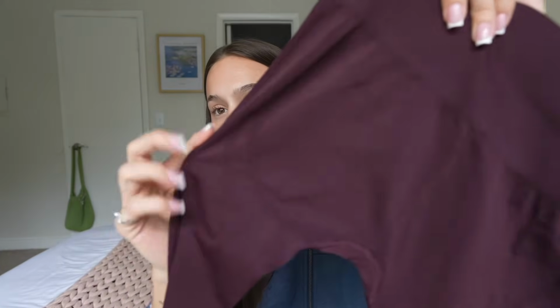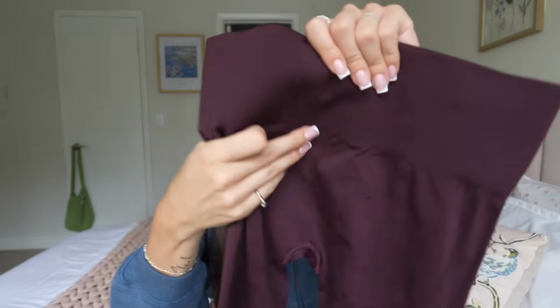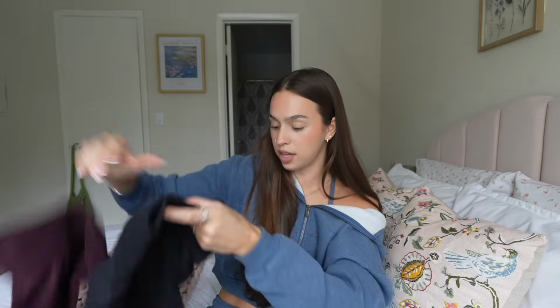These do also have really subtle contouring around the glutes, which I feel is really flattering, but it's not super dramatic or noticeable. And they have that same pseudo seam that the Soft Sculpt has. Because the fabric is so lightweight, they just mold to your body and I think they look really flattering. So we have the leggings as well as the shorts.